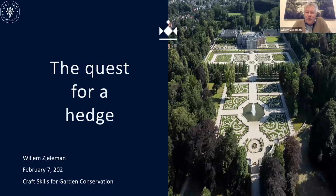And the formal garden, which is most famous with public and others, covers about 7 hectares. So it's only a small amount. And the entire royal park, which is fantastic, covers 650 hectares. So it's worth a visit.